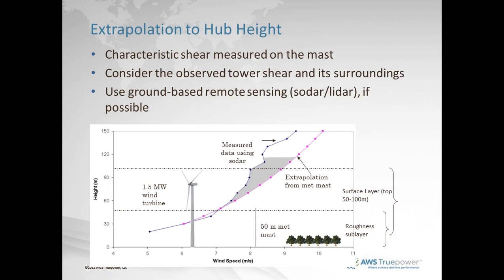Once you've measured and done your adjustments to the long term, you still may need to adjust to the hub height of your turbine. A 60-meter tower is tall, but modern large utility turbines have hub heights of 80 to 100 meters. And so that gap needs to be spanned by some kind of estimate. Now, ideally, if you have a SODAR or LiDAR, you can measure that directly. If you don't, then you need to extrapolate from your tower measurements.